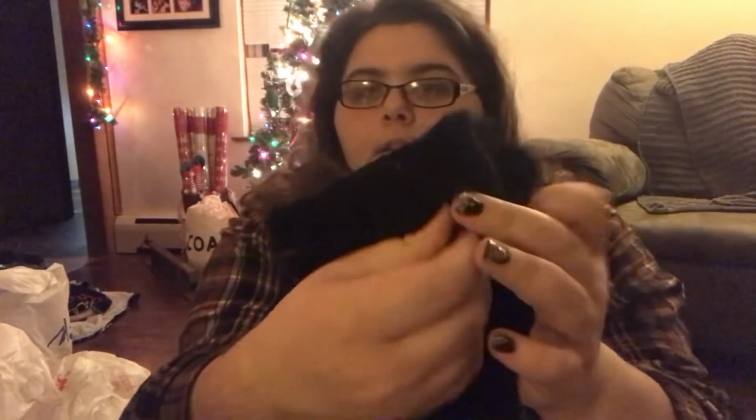Then I got a very cute scarf from Old Navy. It has some flowers on it. I actually need a scarf, so I'm glad I got this. Then I got another one, which is also super cute. So thank you, Mama. Then I got some gloves. These are the fingerless ones, and then you can unbutton it and it turns into a mitten.